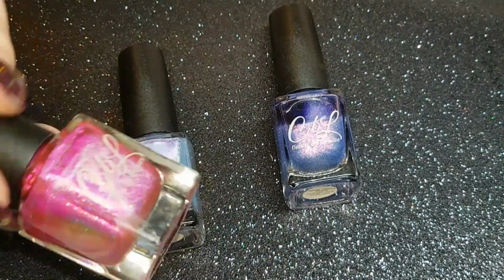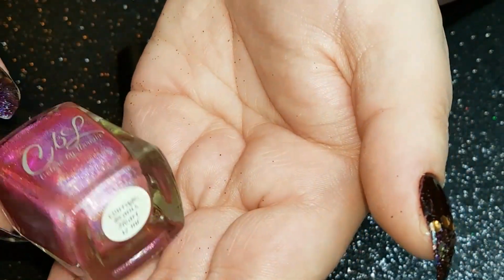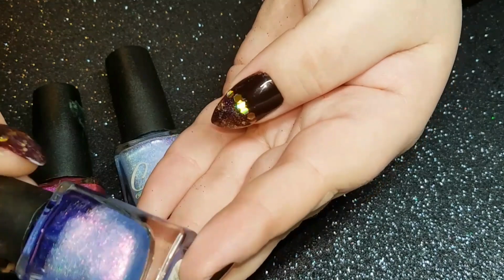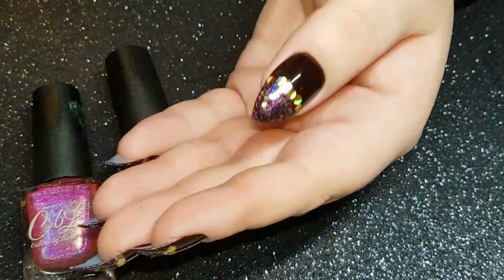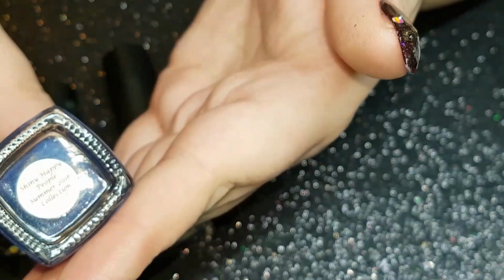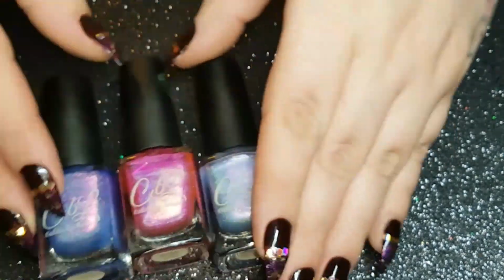We then have Courage, Brains and Heart. And this was a limited edition Colours by Llarowe, but she did re-release it in 2017, so it is now readily available. And then finally we have the ugliest bottle of polish because it's just been left sitting, but it's a gorgeous polish, and this one is called Shiny Happy People.